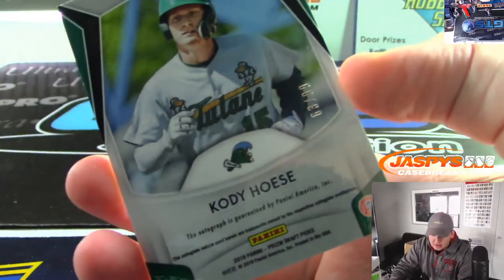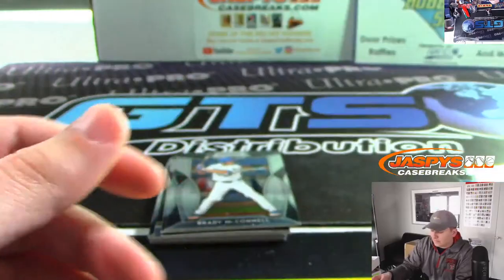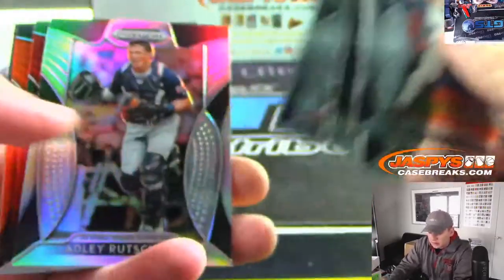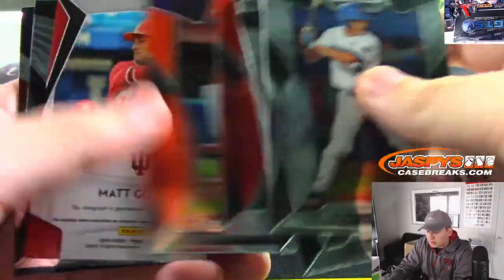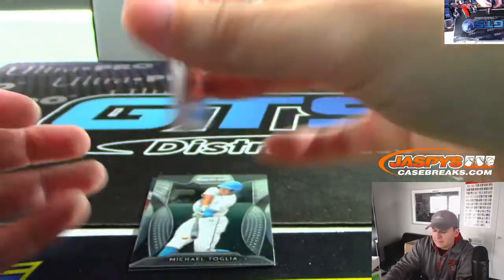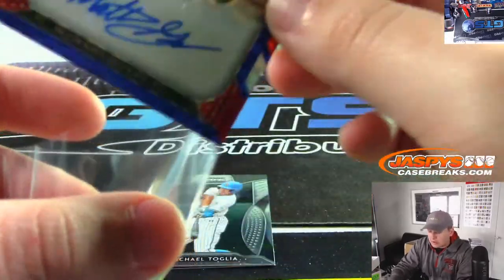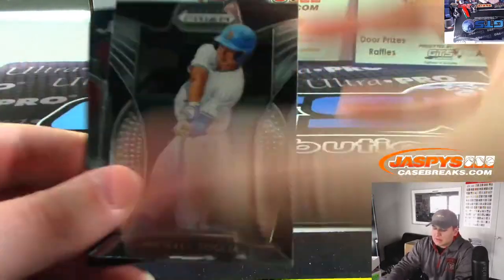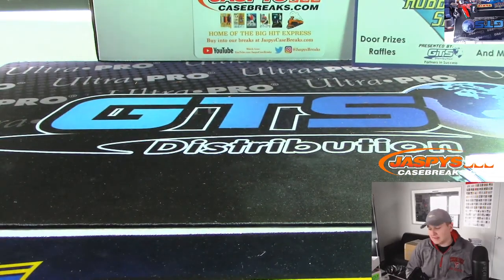That one's numbered 63 out of 99. Adley Rutschman, silver. Adley Rutschman, orange. Brennan Malone. And Matt Gorski, numbered 88 out of 99 from Indiana University, is your final auto. So there you go. Thanks, everybody, for getting in. Congrats. Some nice stuff all around. That was the box for Ian and then the packs for Brett, Dennis, and Scott. Thanks, everybody.